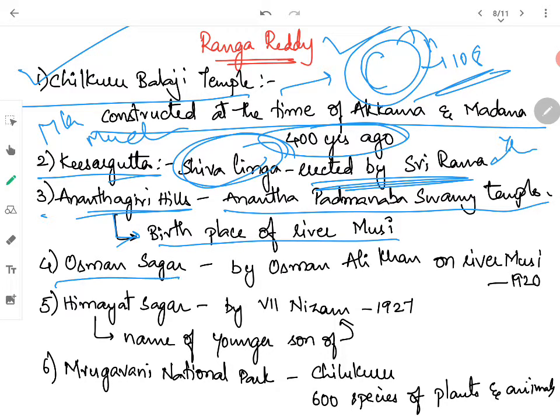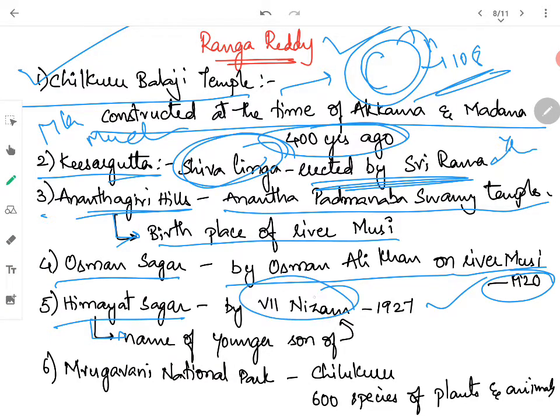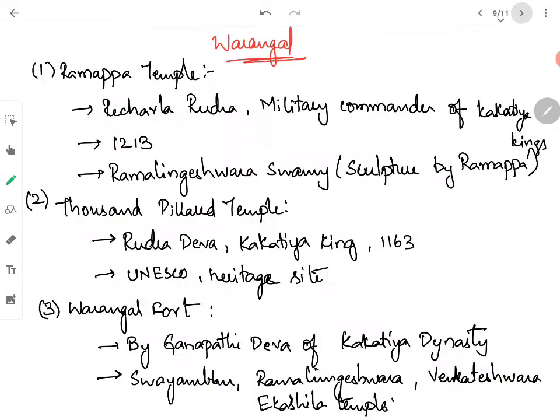And then Usman Sagar, built by Mir Usman Ali Khan on the river Musi in 1920. Then comes the Himayat Sagar, which was built in 1927. Himayat is basically the name of the younger son of the 7th Nizam who built the Himayat Sagar. Then Mrugavani National Park, which is near Chilkur. It has 600 species of plants and animals.